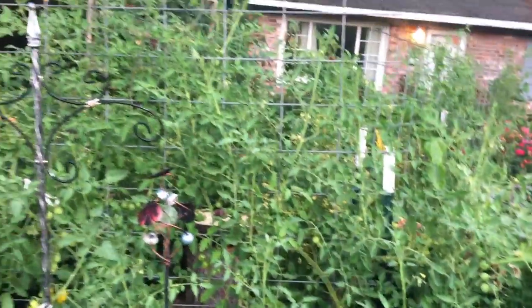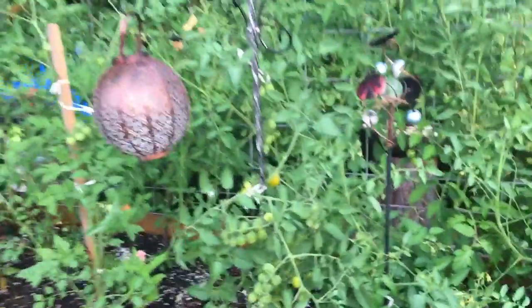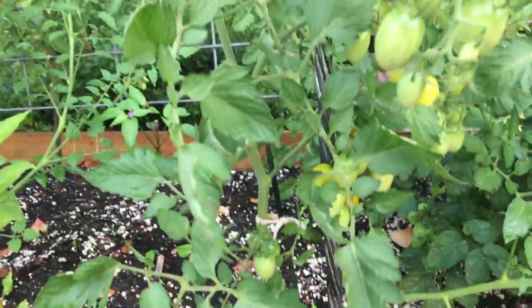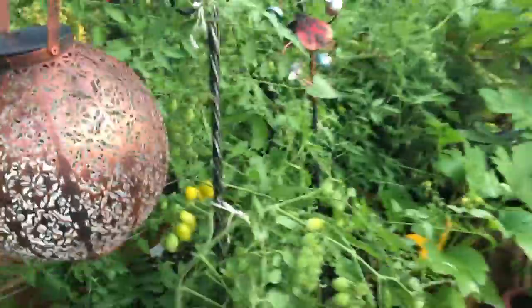Here's this front bed. Another beautiful mess. But look, I have some yellow grape tomatoes. And this variety is called the date fruit. Look at all those down there. So the date fruit is yellow, and when they are ripe, they are so good.